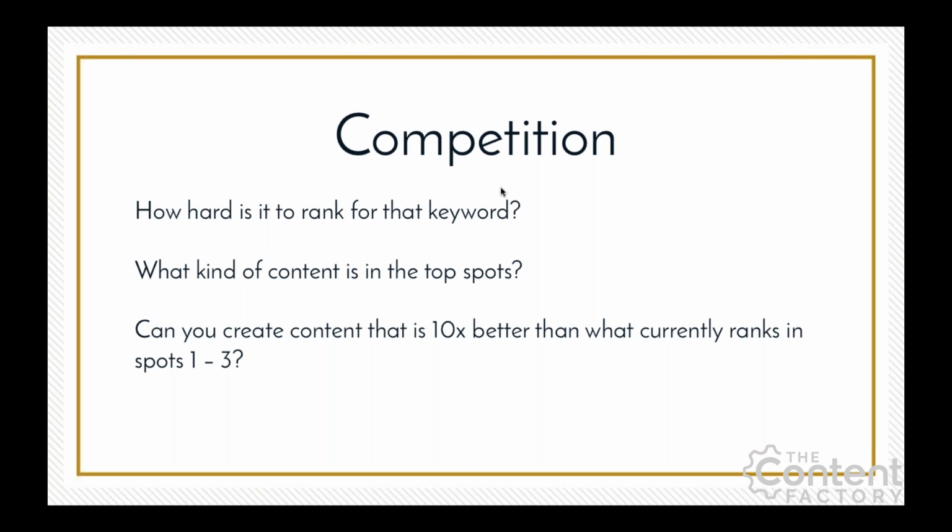So if you have a website with a ton of content that already ranks really well for a variety of keywords in your industry, new content that you produce is going to rank faster than it would if you had a brand new baby website that didn't have good domain authority, not very many backlinks, and you're starting from scratch. So that's important to keep in mind.